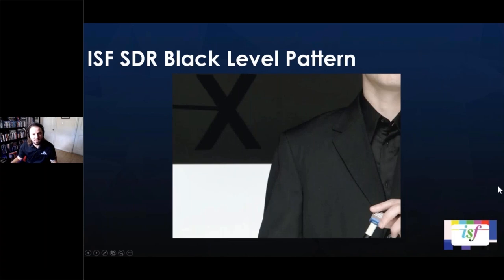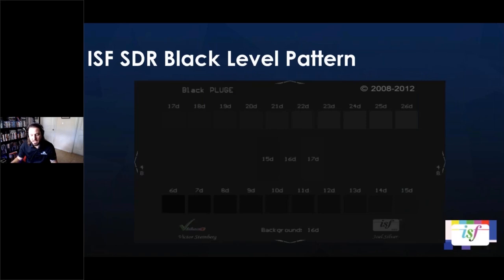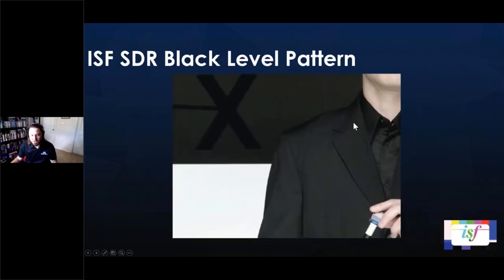So if we look at this image, this black X right here is the same as level 15 right here. So in this image, I should only see one shade of black as the background. I should not see the X at all. I should have another shade of black that makes up the jacket, another shade of black that makes up the dress shirt underneath the jacket. So I should have 1, 2, 3 shades of black, not 4, right?